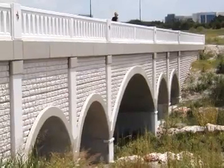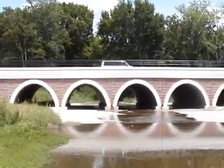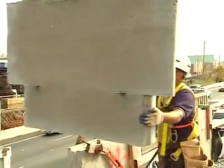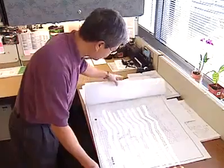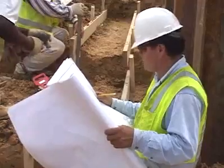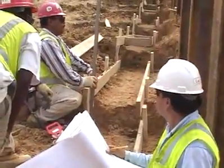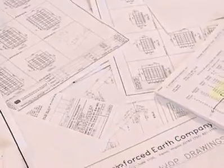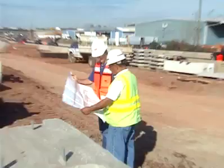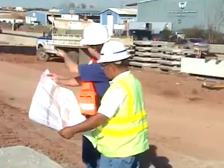Let's take a quick look at a typical reinforced earth application to give you an idea of just how straightforward our installation process is. An important aspect of a reinforced earth application is that the contractor actually performs the installation. We provide the knowledge and expertise, materials, plans, and specifications. Everything you need, all provided under the guidance and review of professional engineers.